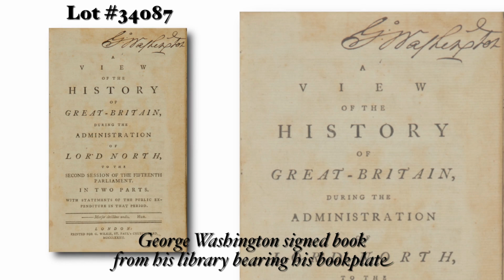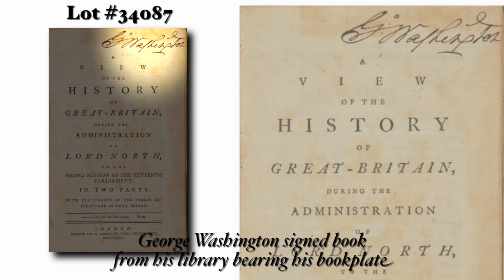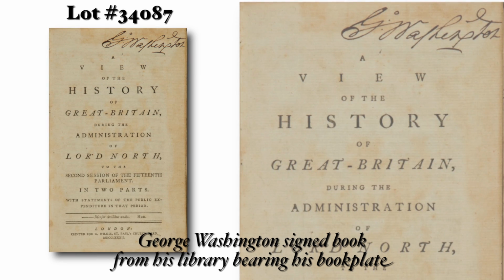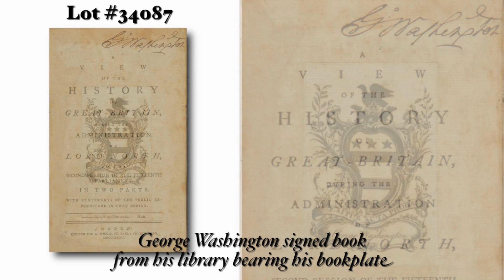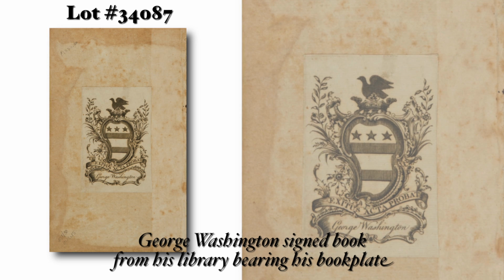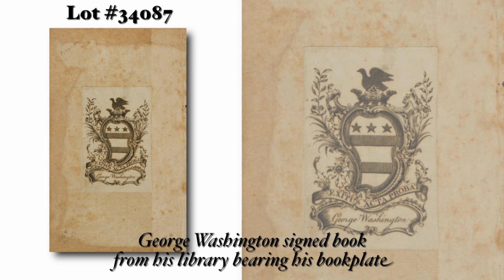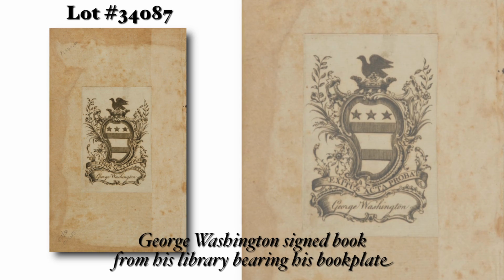A George Washington signed book from his personal library bearing his bookplate. Washington's bold and beautiful signature appears on the title page of the book, titled A View of the History of Great Britain During the Administration of Lord North. The bookplate exhibits characteristics which are only present on the authentic plate, such as the chain links which appear on the paper and a small line near the bottom right of the shield.